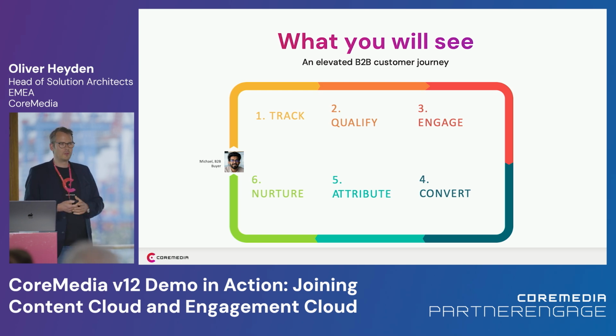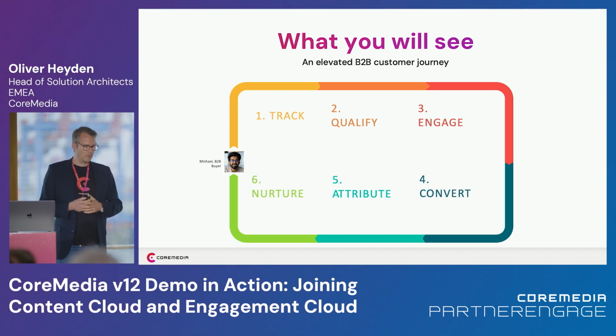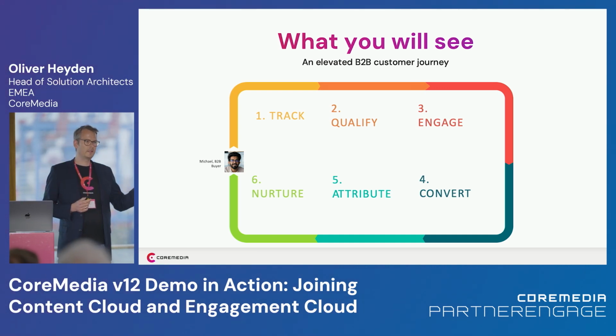I guess many of you are familiar with these stages, but the new thing here is that we now cover them all with our products, CoreMedia Content Cloud and Engagement Cloud together. So very briefly to explain it. So first, of course, we track everything. Data plays an important role, obviously. And now we also have the technology to track the data and also to store and leverage this data. Because that's the second stage, qualify, whatever we know as data and have as data.